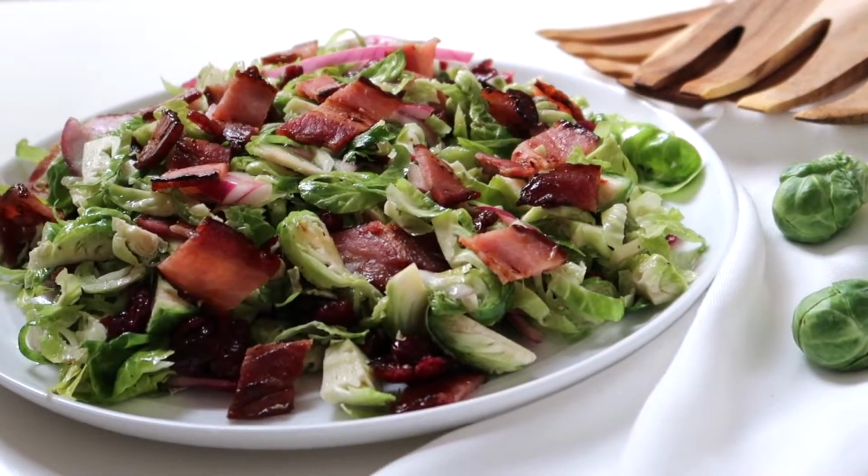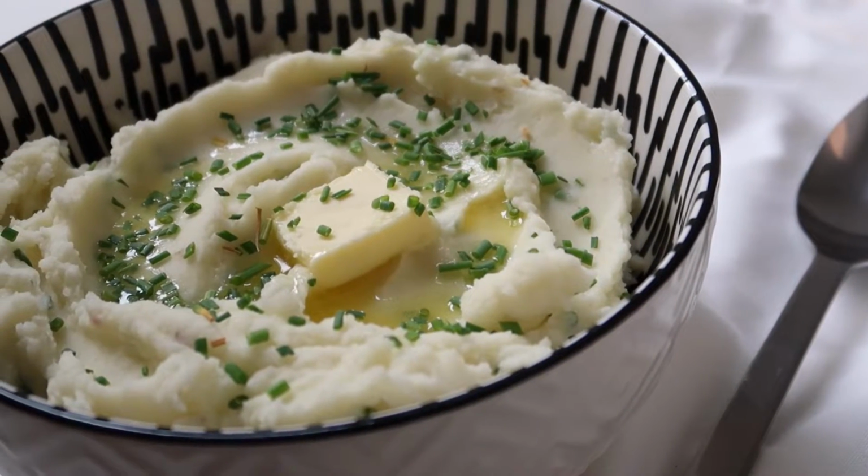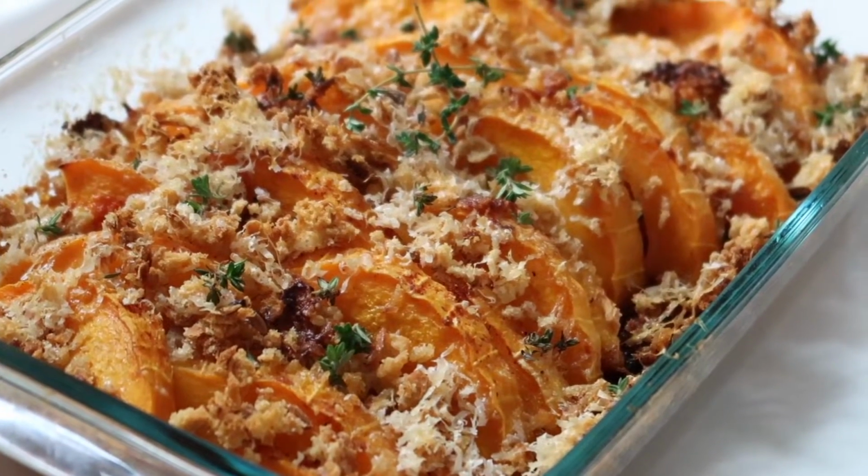And then I'll be showing you how to make 3 delicious side dishes, and we'll start off by making my Brussels sprout salad with maple bacon. Even if you aren't a fan of Brussels sprouts, I guarantee you will absolutely love this recipe because it has delicious maple bacon in it. Next up, I'm going to show you how to make my chive mashed potatoes, because really, what is Thanksgiving without mashed potatoes? These mashed potatoes are super creamy and flavorful, and they are a really great vehicle for eating lots of turkey gravy.